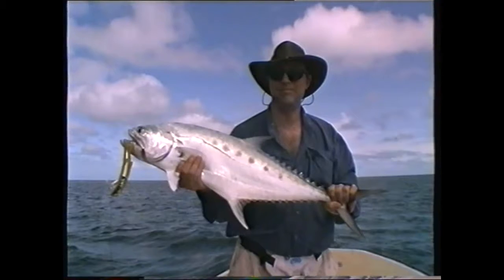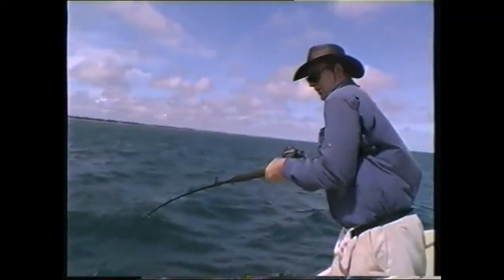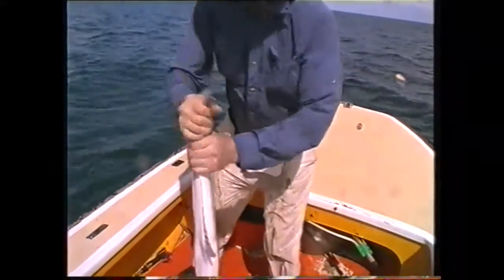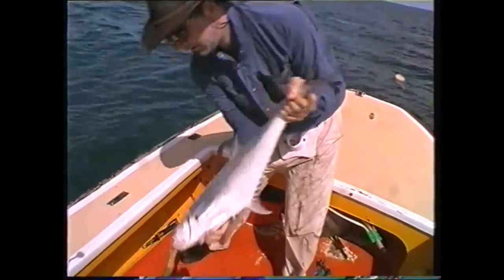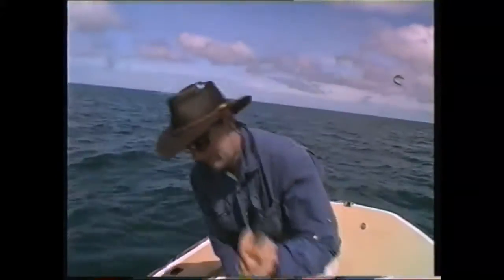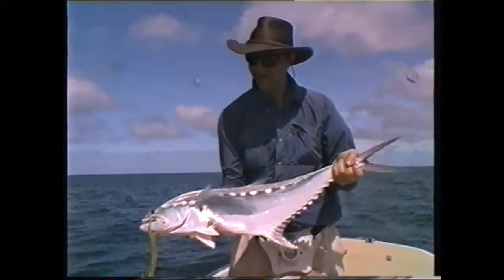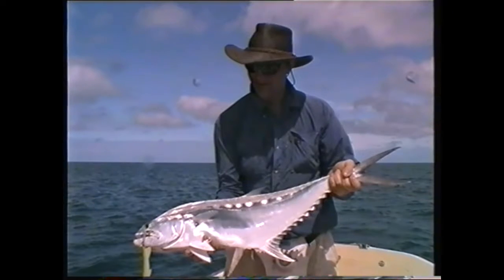Good queenfish on the Russell lure. Lot of variety today. Another queenfish. Another beautiful one on the Russell lure. Calm down, boy. Brilliant sport. Let him go with the rest of it.